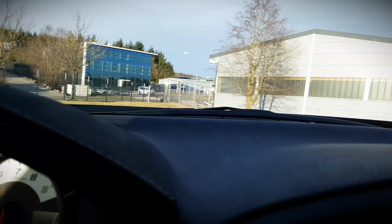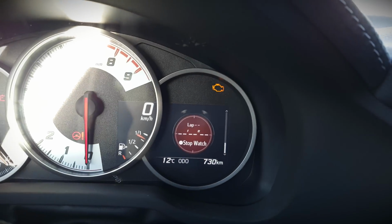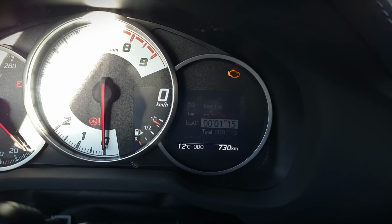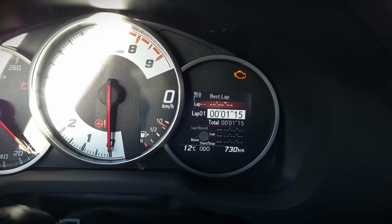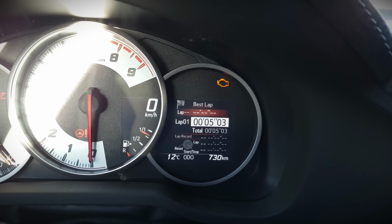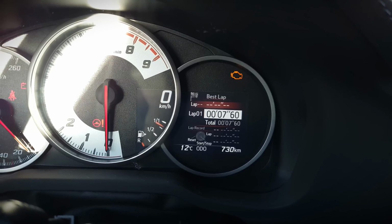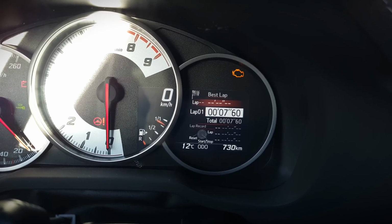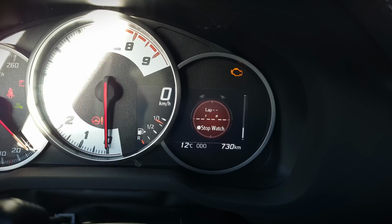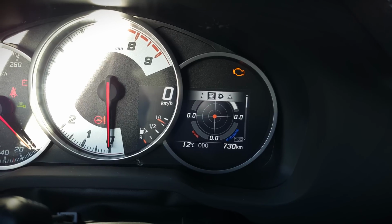I need to find out soon, but from tomorrow on the Nürburgring will be open, so we will be able to find out how it works, because I'm not going to see how it works on public streets. You can start, and then you can reset the lap time, or you get the idea. You have many functions in that regard. Let's move on to something else. Go back from the lap timer.